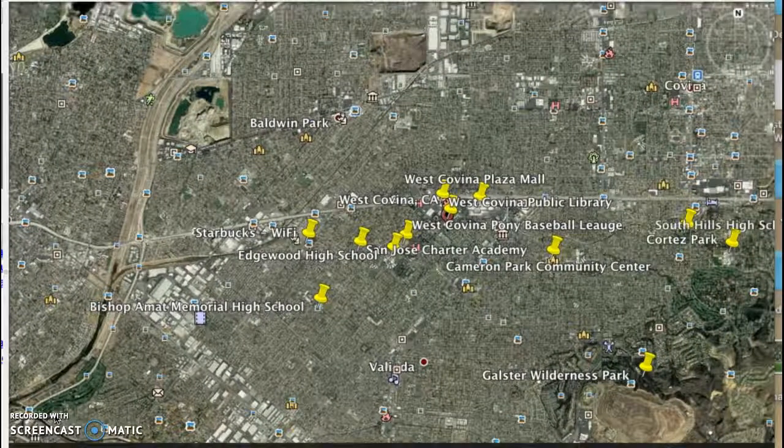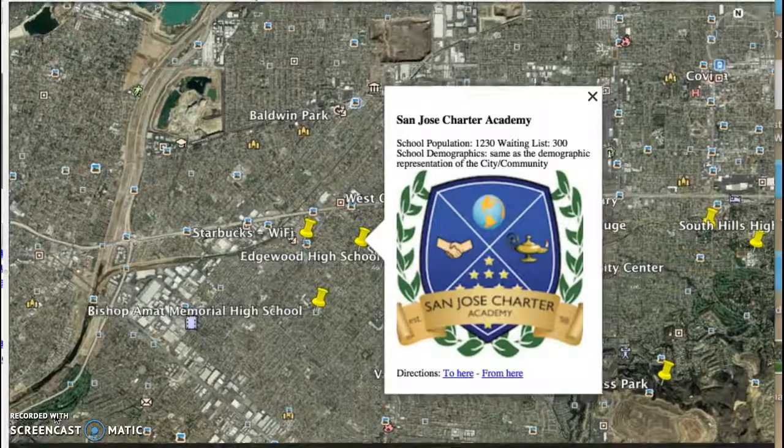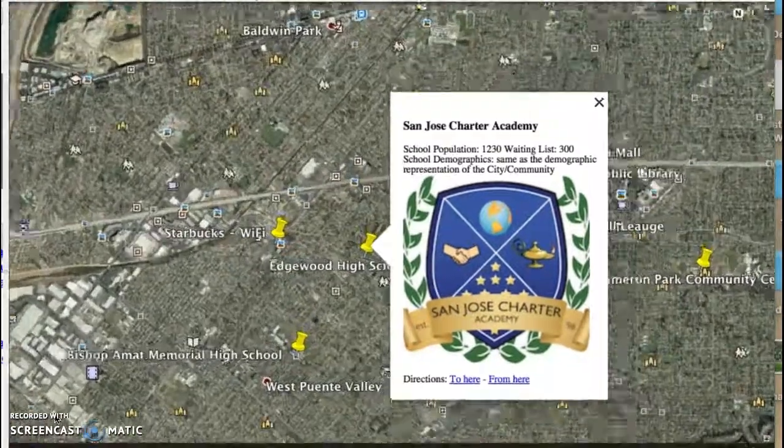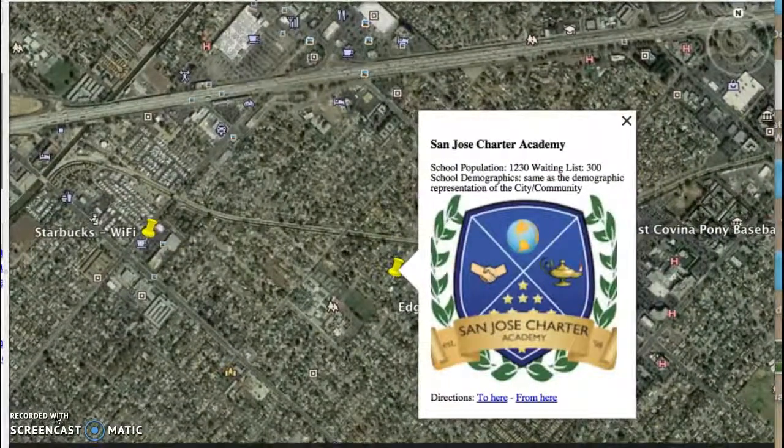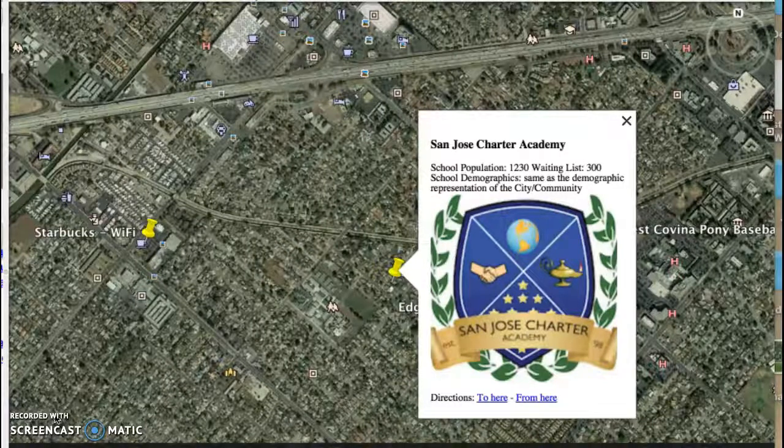Okay, so we're going to be focused on San Jose Charter Academy. Scroll right in for you. Now the population of the school is 1,230 students, and that ranges from K to 8th grade. Okay, and as it is a charter academy, students do have to apply to get in. And as of right now, there is a 300 student waiting list.